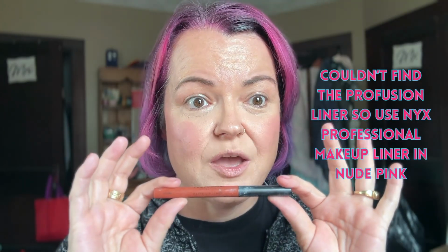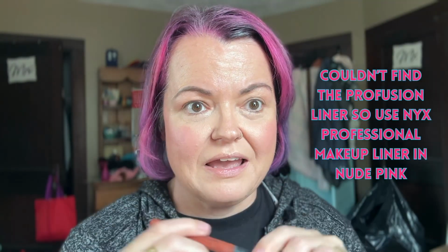This is the Profusion Matte Lip Liner. I like that it's creamy. I don't do real well with the hard pencils. And I line the true line of my lips. I'm not a big fan of overlining or underlining your lips, so I'm just going to go over my natural lip line.